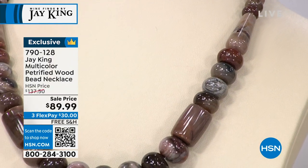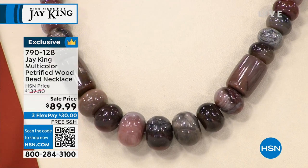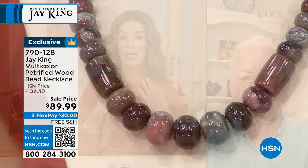And that's why I've never had a chance to present it. We cannot keep these petrified wood designs in stock. Very hard to come by, and they are considered exceptionally rare in the world of gemstone jewelry. I would love for you to pick this up today. There's never been a better time. There's never been a better price. And with free shipping, extra little bonus, extra little nudge. So hopefully you can take the opportunity to jump right in and get yours home today. 790-128 is your item number.